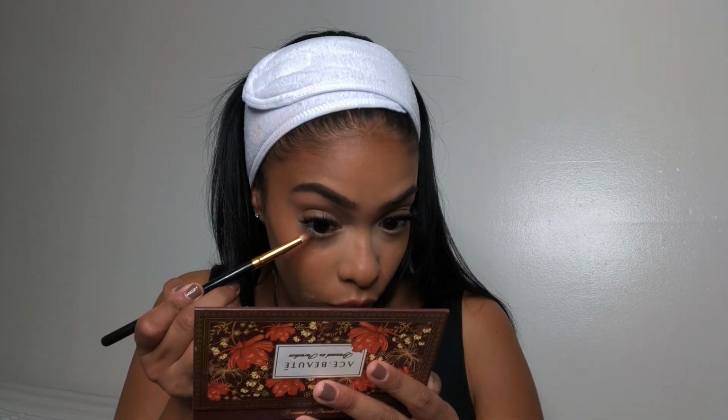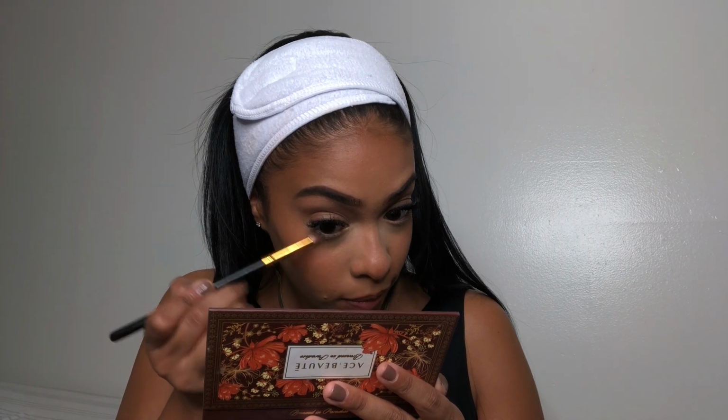Had it for years. Again, I'm going into my bronzing palette, taking the same shade I used on my eyelids, and I'm gonna go along my lower lash line.